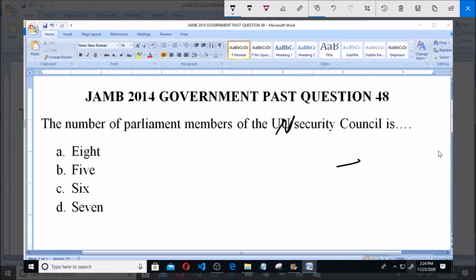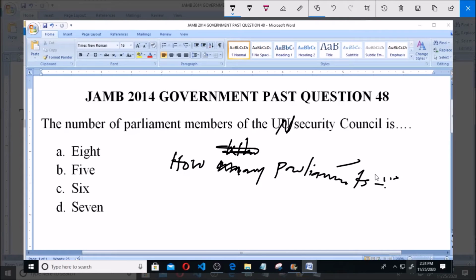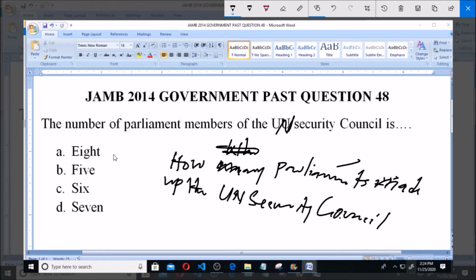That is, how many permanent members make up the UN Security Council. So option A says 8, option B says 5, option C says 6, option D says 7.